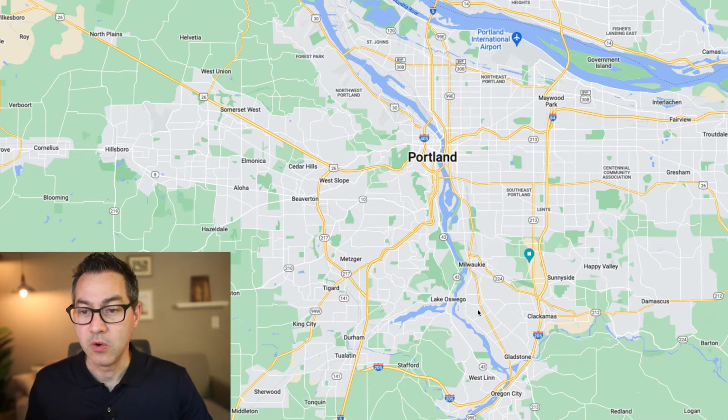All right, so Lake Oswego, directly south of Portland, you've got the 5 highway, which is your major highway that goes north and south through Portland and right up through to Seattle. It's awesome having this highway just to the west side of Lake Oswego. It means you can shoot downtown really quickly.